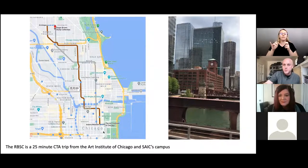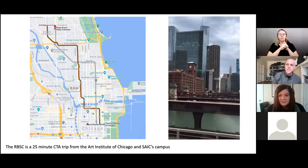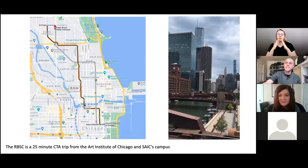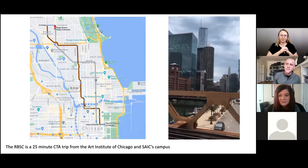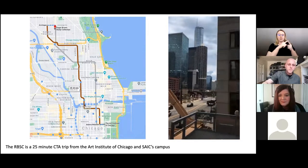if you were a student at the school and coming from our campus, or if any of you were at the Art Institute and wanted to visit the Roger Brown Study Collection, you could come here through the Brown Line, the elevated train, taking it about 25 minutes north to Armitage. This would give you a really fantastic view of the city looking over the Chicago River right here. This is kind of going in the opposite direction. I took this going downtown from the RBSC, but you can see the really great view that it gives you.